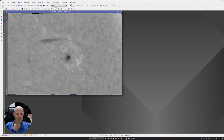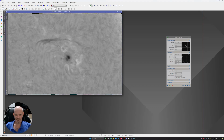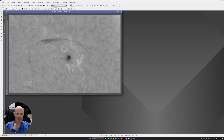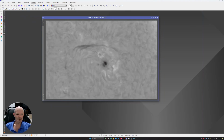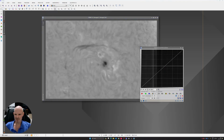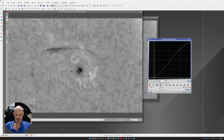Okay, so the first thing we're going to do now is a dynamic crop just to pull off the stacking artifacts, around about there. Okay. And the next thing we can do is put a little bit of tweak on the curves just to see if we can pull out some more. And I think that'll do.